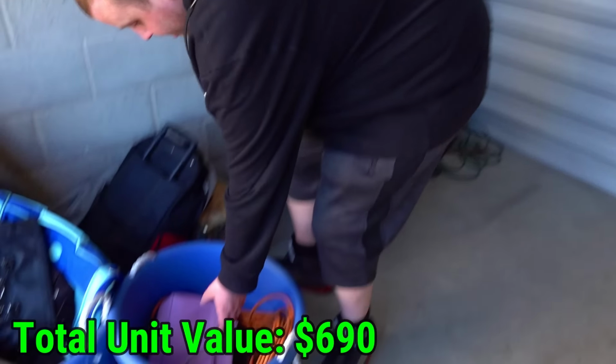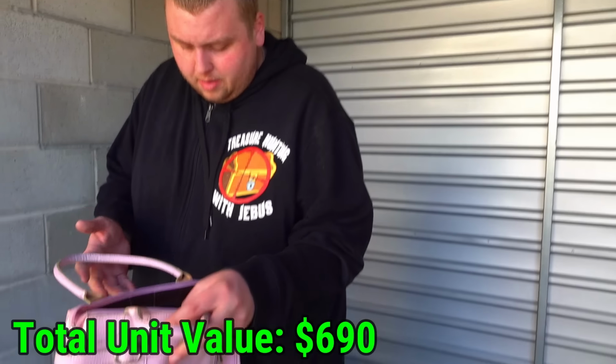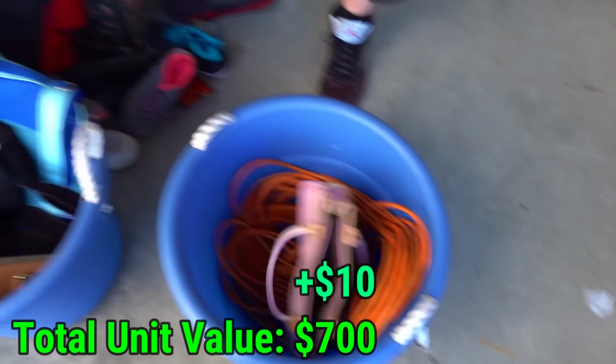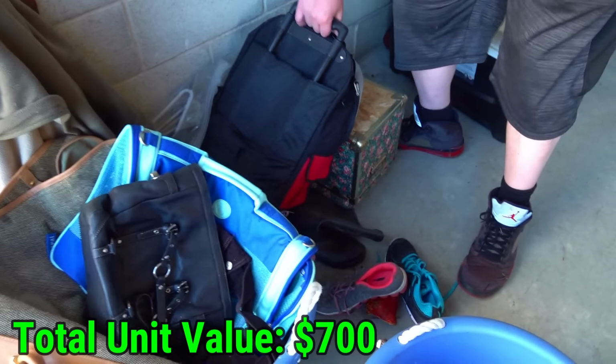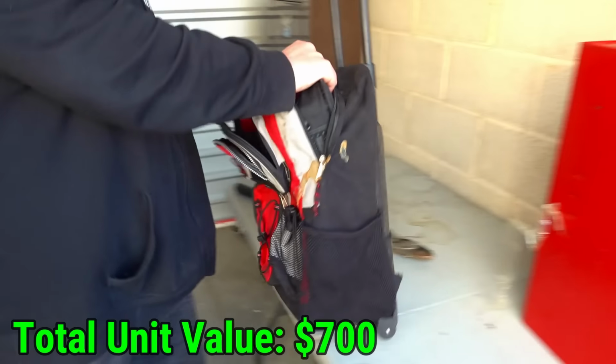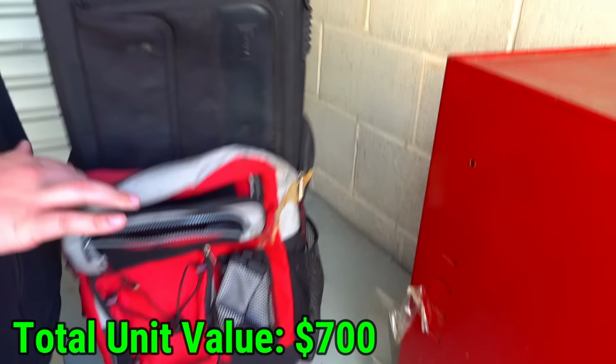In the front here, we got us a, what is that? I don't know, I just heard something weird. A little pink purse that's empty. This blue tote with a long extension cord in it. There's that. We got some more random shoes. This, is that a laptop case? Let's put it back on the table and see. Open up. No, no, get out, get out.